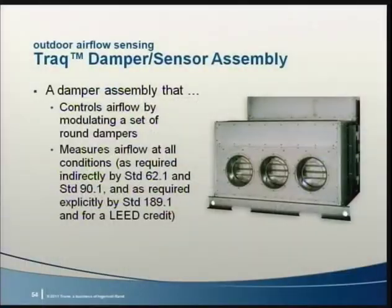A high-performance VAV system senses outdoor airflow and resets it to match current conditions, so it needs outdoor airflow sensing. Many indirect and direct methods have been used to sense outdoor airflow. For instance, Trane developed a combination damper and airflow sensor many years ago specifically for outdoor airflow measurement and control. It's called Traq Damper, and it's not new to most of you, but I want to talk about it to illustrate some of the challenges of outdoor airflow sensing.